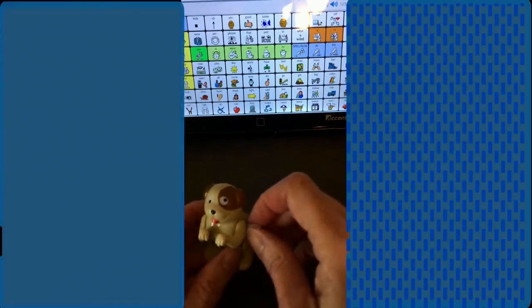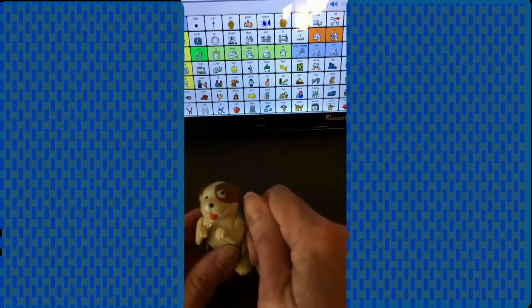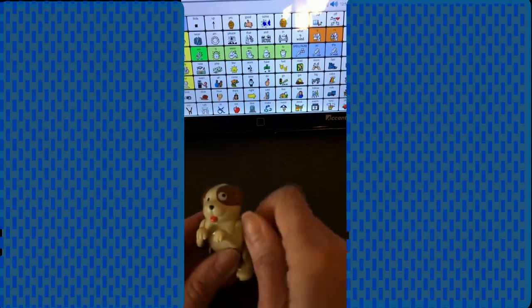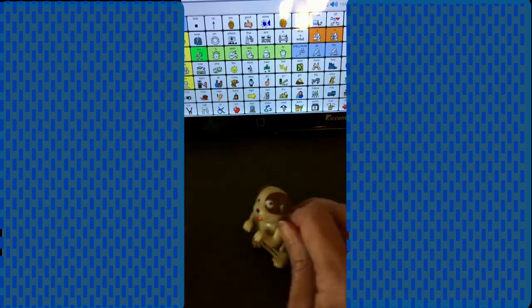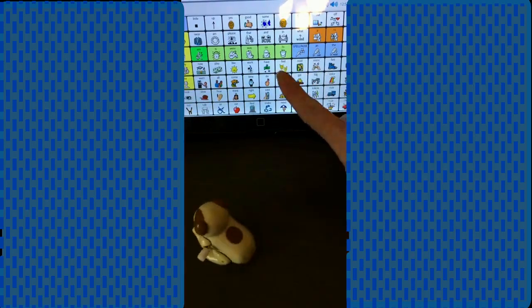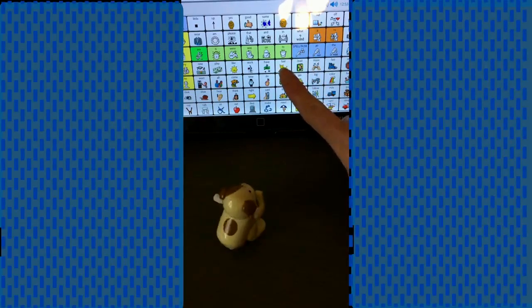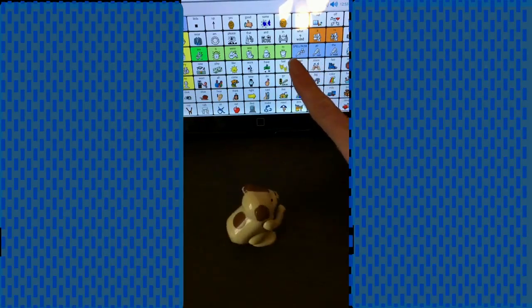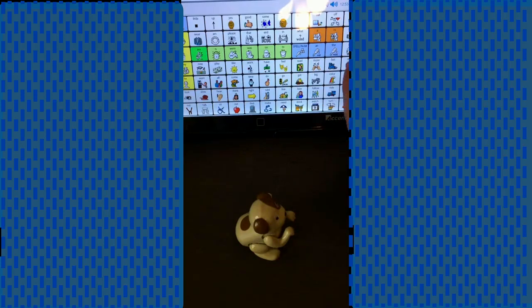I'm sure you have some little toys around the house that would be great to work on go and stop. So I'm going to use my little wind-up dog here, and I want him to go. Go. And go. Go. Can you go again? Nope. He came to a stop. He was tired and had to stop.